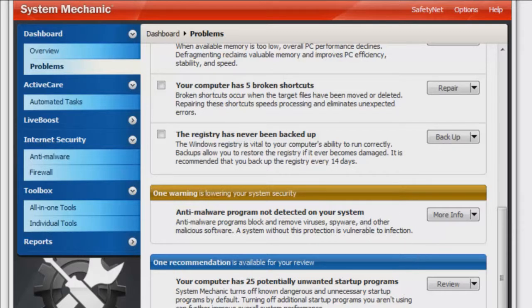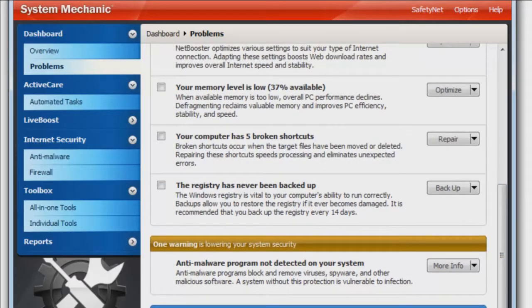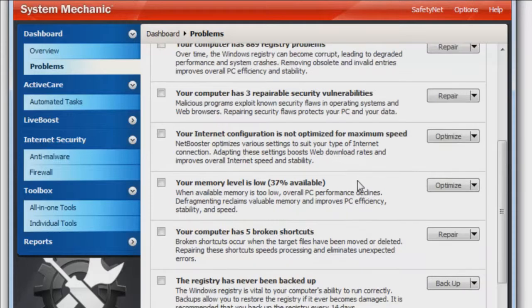Right here it's saying, hey, the registry's never been backed up, so I can go ahead and back up the registry, which is something you do want to do before you do an actual cleaning of the registry. I would recommend you actually back it up. Now, it's going to create a system restore point for you automatically, so it's not as big of a deal, but it's there. This is saying security vulnerabilities. I'm going to take a look at what this is.